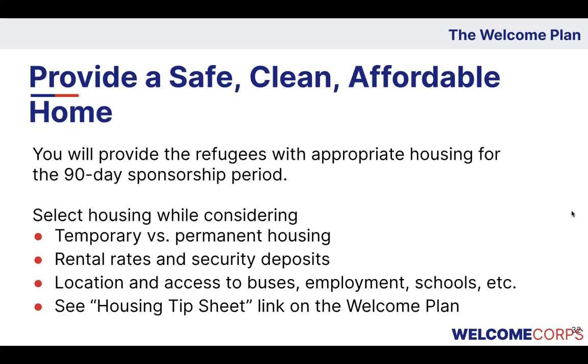Remember that the idea is to give the refugee family or the new refugees the ability to control their own lives, which means they need to have ready access to employment, the local schools, and otherwise. There's also a tip sheet on the website called the Housing Tip Sheet, which is a link within the welcome plan. We highly recommend that you read that and think through it thoroughly in order to make sure you have a solid plan in place for providing the type of housing that they're going to need when they arrive.